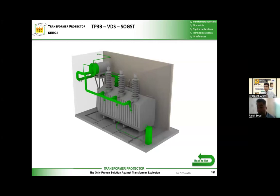In fact, we have replaced conventional technologies with TP. So that's what I can proudly say: we have been able to deliver up to the mark for the utilities, and we are continuously receiving interest to give presentations or give them an idea on replacing the conventional technologies which are already there on the transformers.